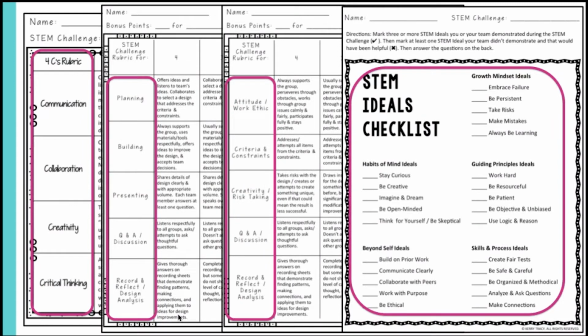Instead, you want to think about what you really want out of this. What do you want your students to develop? It might be about the 4 C's. It might be about the STEM challenge process. It might be a hybrid between their attitude and the STEM challenge process. You can see the things that I've circled there in the pink boxes. Those are things that I really care about.